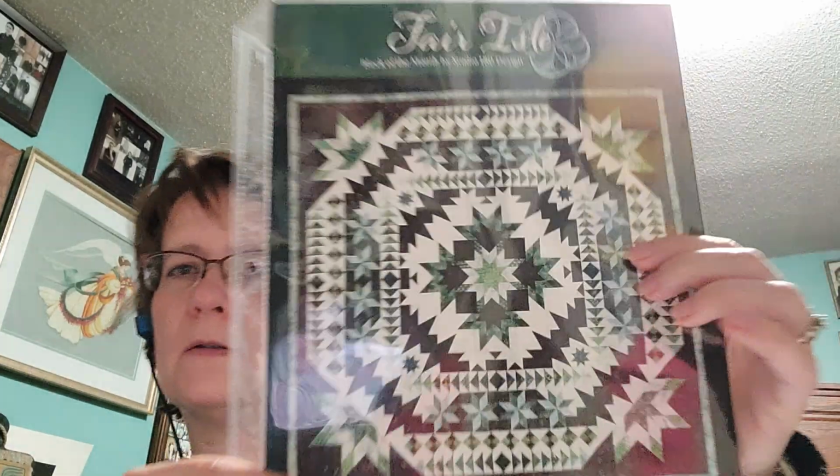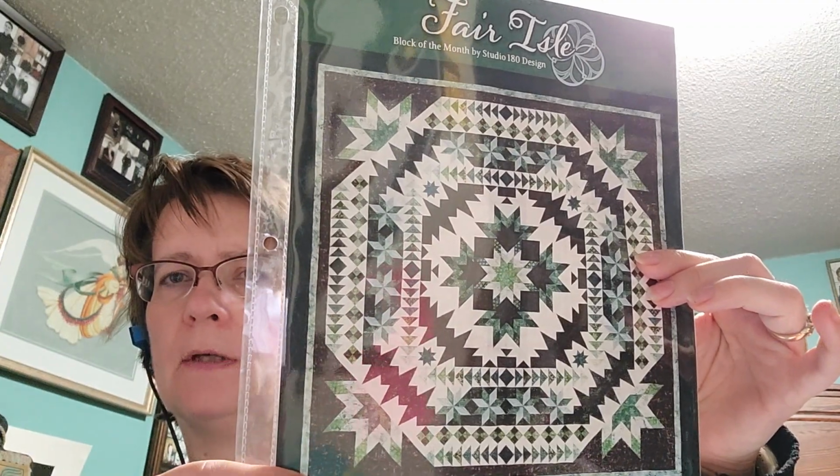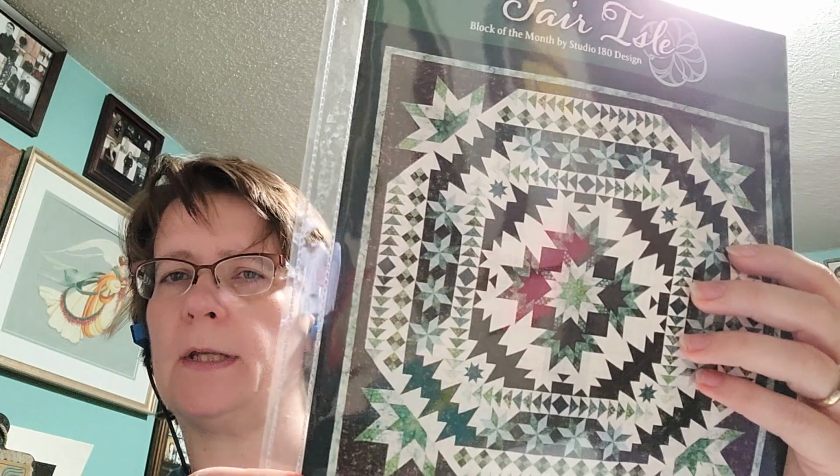So I have a little bit of everything, so we'll just jump in. I'm going to start with quilting though, for just a moment, because that will lead into stitching. I have been working on this quilt. It's a block of the month through a quilt shop here in Minnesota, and it's by Deb Tucker of Studio 180 Design.